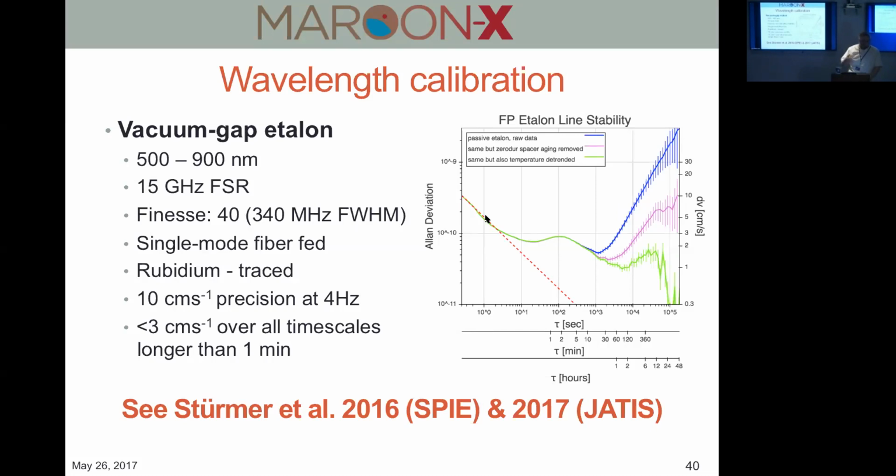And then if you would go a little bit further and say, oh, we also still see some minute temperature changes at the millikelvin level, and we can also measure that and correlate against it and remove them, we can even do better. But we don't even have to play this, because at a few centimeters per second, we are already there. That's more than good enough.